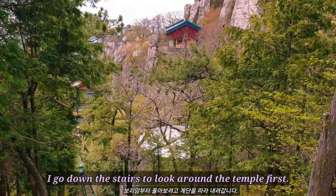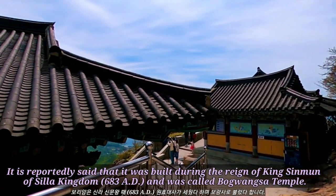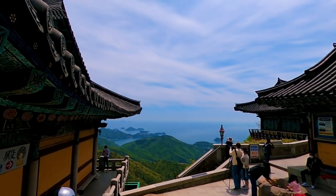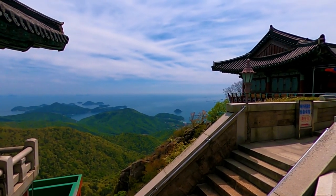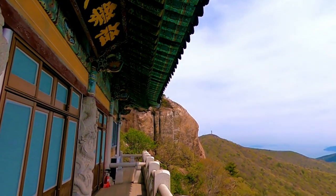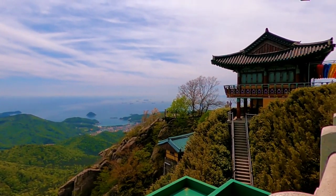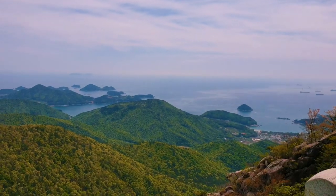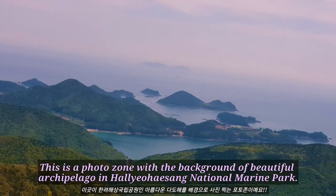I go down the stairs to look around the temple first. It is reportedly said that it was built during the reign of King Simun of the Silla Kingdom and was called Goguangsa Temple. This is a photo zone with the background of the beautiful archipelago in Hallyeohaesang National Marine Park.